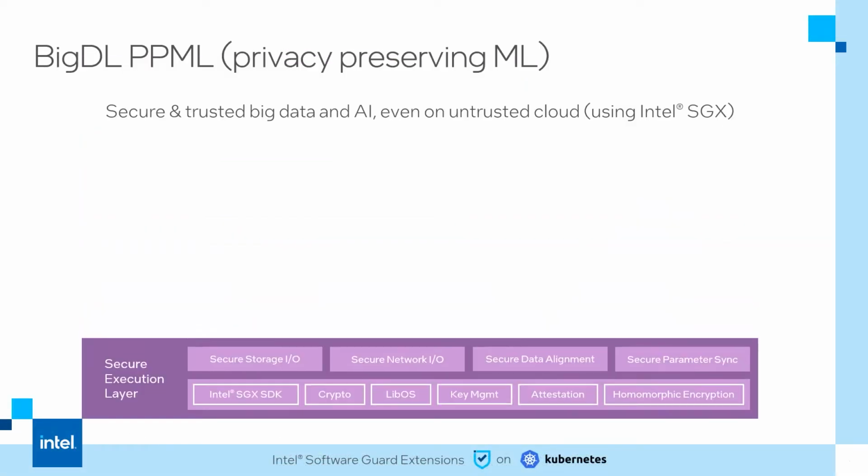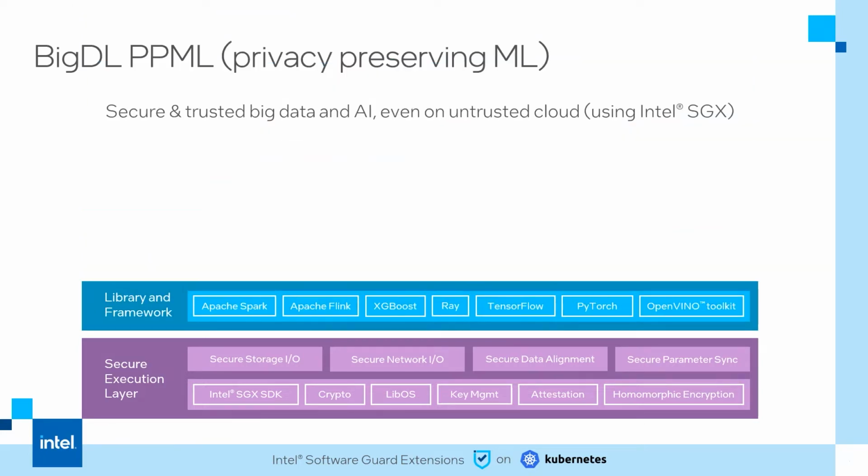In the lower level, BigDL PPML combines various low-level hardware and software security technologies like Intel SGX, Library Operating System or libOS, federated learning, attestation service, key management, and other important items so that users can continue to apply standard big data and AI technologies. Various libraries and frameworks, such as Apache Spark, Apache Flink, TensorFlow, PyTorch, etc., are all used without sacrificing privacy.